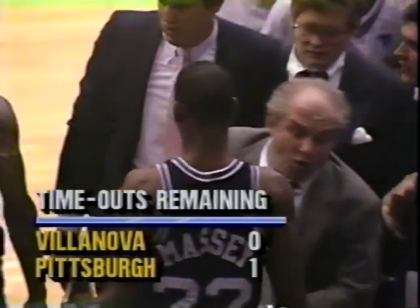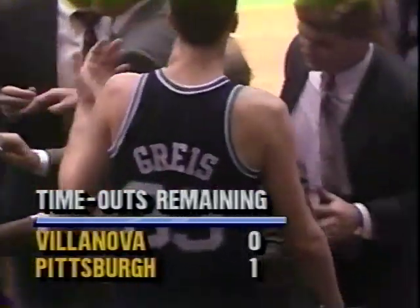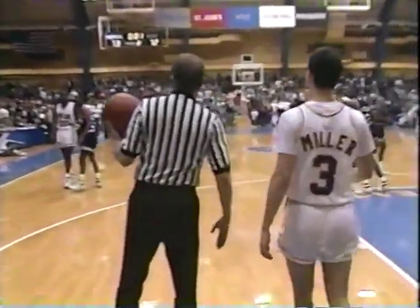Their idea is to get the ball long, get it in, and just make sure that they touch it. Villanova, on the other hand, should obviously try and deny the ball in, make sure, if they can, to prevent the ball from being inbounded.